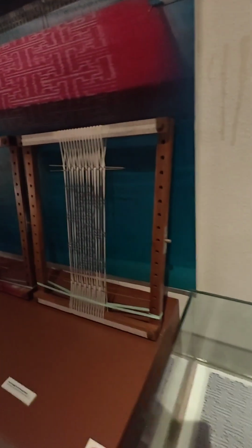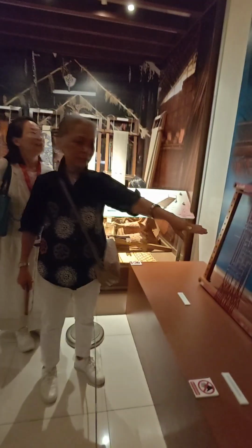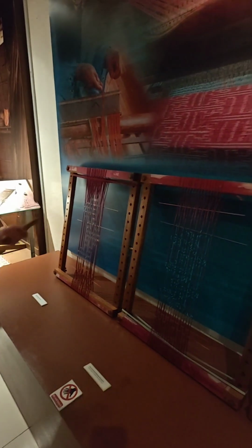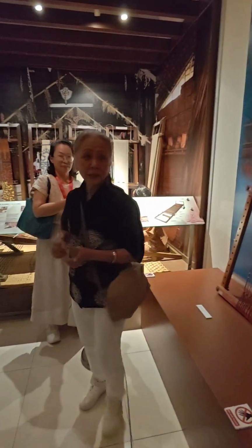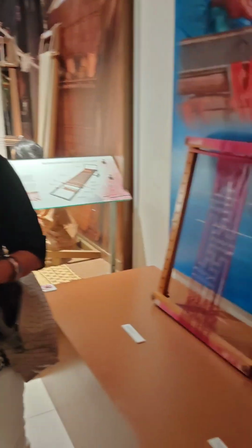So this is actually ikat. You can see ikat. Ikat means tie and then dye. So they actually tie the pattern onto the yarn already. You see, they tie already. They let go, you can see the white. And then after that, they want another pattern, they tie another. So it's a very tedious process. They tie and then they dye the rest of it. How do they dye? They take it out and they put it in the dye, or they paint it on.